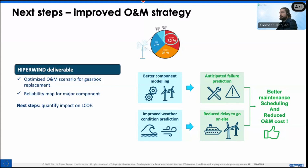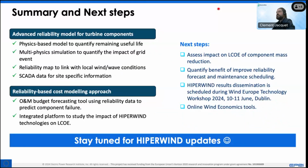Okay, so that was all for that part and for the presentation. So if I go quickly through a summary, Asger gave this very interesting presentation on the advanced reliability model for the turbine components. This physics-based model tries to assess the lifetime, the remaining useful life, of the main bearing based on the axial and radial loads on the turbine. It also quantifies, coupling this with site-specific information, to get this reliability map and know how much of the life you actually consume for the site, getting to a much more accurate prediction of the component failures for that site.